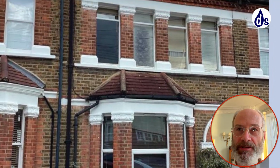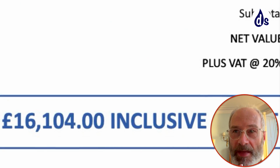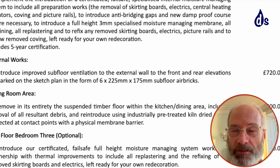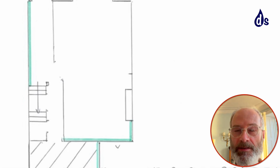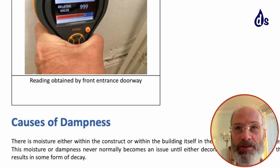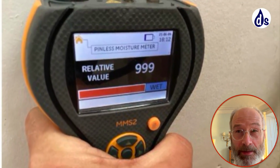So, another really interesting survey. It was purchased quite recently. There was a damp and timber report at the time of the purchase, and amazingly, they came up with a £16,000 cost, £16,104. But the interesting thing is, they've got lots of damp proofing and they say there should be some wet rot and so on, but they also say it's optional. Interesting one. Why would you do it if it was not necessary? Anyway, it's part of the PCA.